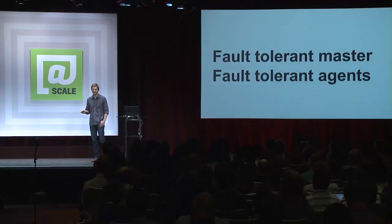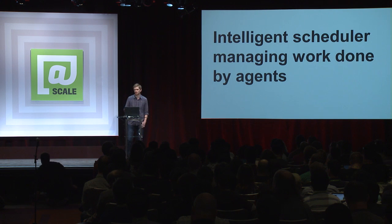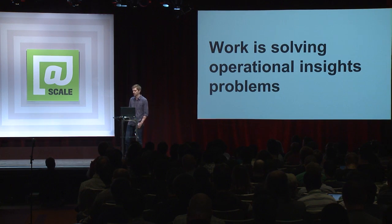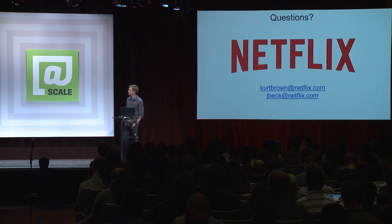So really, Mantis is a fault-tolerant master with fault-tolerant agents. And we have an intelligent scheduler that's managing the work that is done by those agents. And the work that those agents are performing is just operational insight problems. They're trying to solve these operational insights problems using a job abstraction like I showed before.